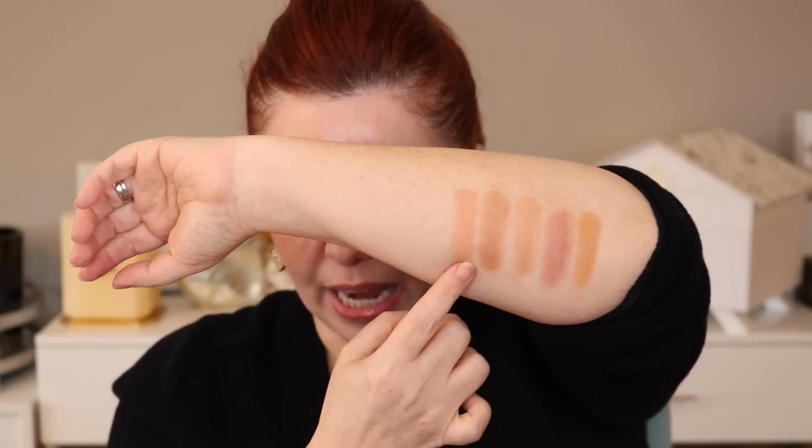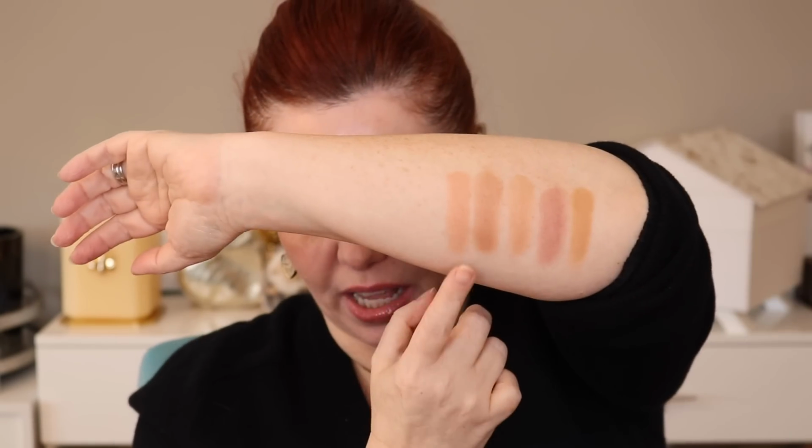But the MAC one in Light Rosy Matte, very careful here, the Matte Light Rosy is not a shade I like. And the formula was really weird because there was no pigment in it until I basically just kept swatching it like a million times and then it worked, which is not normal. I don't know if it's the matte formula of Light Rosy that's just like that, or I have a bad matte Light Rosy. You guys can let me know.